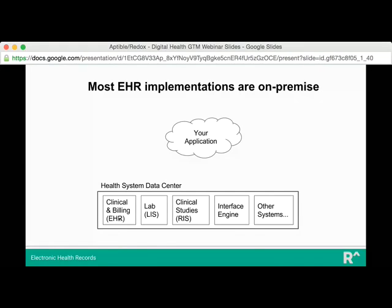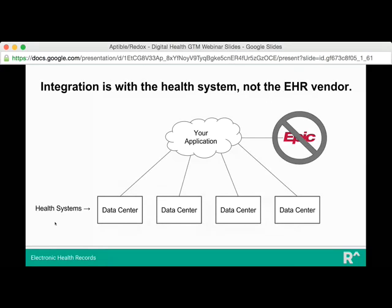translate data between these. And one of the common misconceptions that we hear is that your application is built in a cloud environment, most likely. You're hosted using someone like Aptible on AWS, some sort of cloud environment. And in order to actually integrate with the EHR at the health system, you have to maintain a connection to each of the different data centers, each health system you're working with. So in this diagram, we're talking about 4 different health systems. So you might have 4 different customers, and that means you're maintaining 4 connections to each of those health systems, to the EHR that's installed on-premise at that health system.